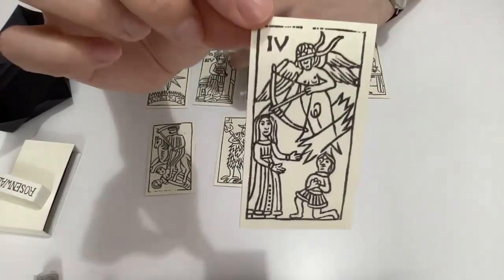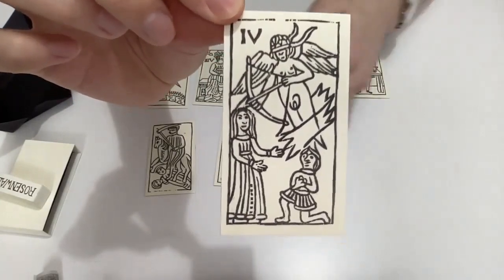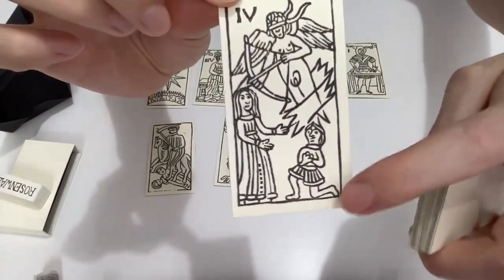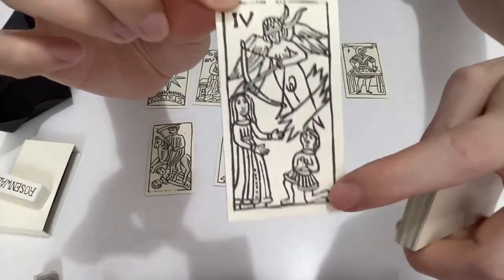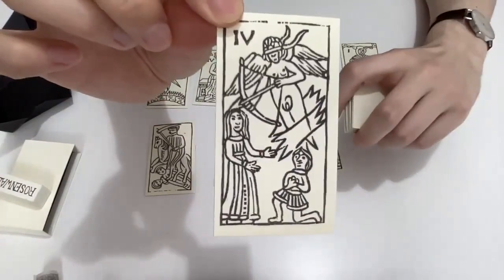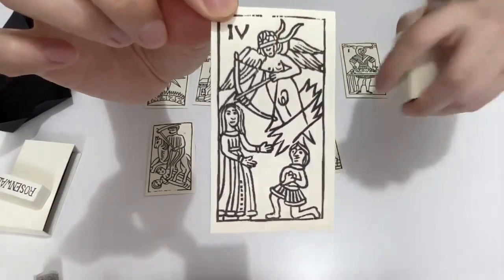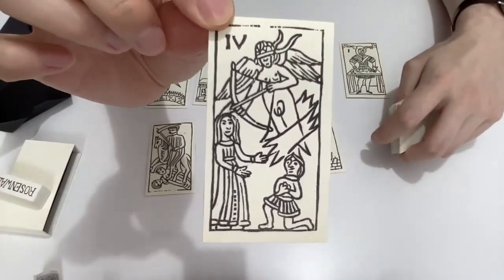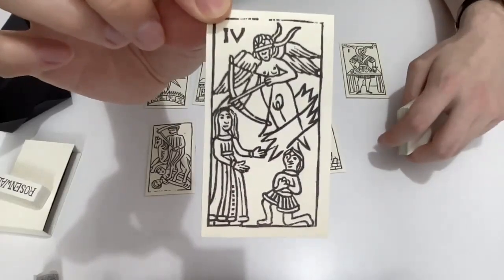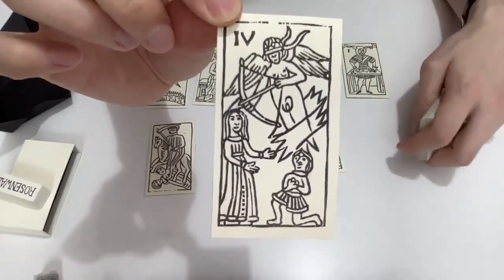We have the lover. And what's interesting about the lover is that there's only two people at the bottom. We might be used to three people, with this person in between two others, but here we just have one person kneeling and one person standing, as well as, if you can see here, Cupid is also blindfolded. So once again, that's very familiar to us with the Noblet deck, for example, these type 1 Marseille decks where Cupid is blindfolded.